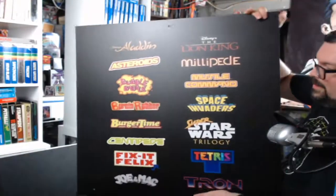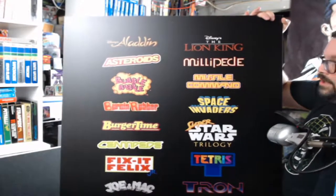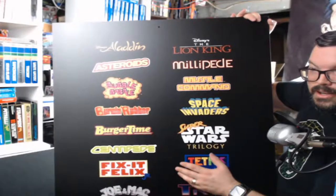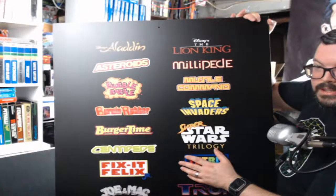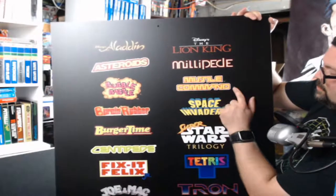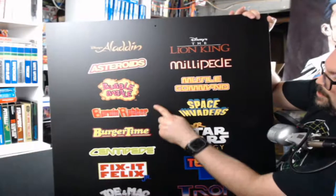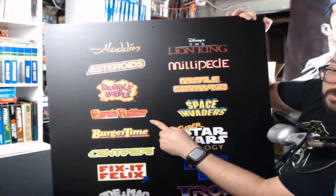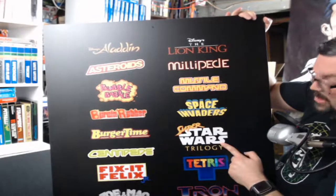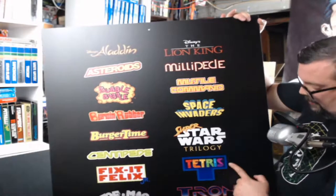This is pretty cool. It's got a cool little thing here. See if I can angle it. I gotta wait for the delay here because I can't actually see if everything's there or not. But that's pretty cool. You got Space Invaders here. You got Missile Command, Millipede, Disney the Lion King, Disney the Aladdin, Asteroids, Bubble Bottle, Burning Rubber, which is pretty cool. Nice stuff. Burger Time, Centipede, Super Star Wars Trilogy, which is neat. I love those games. They're hard as balls, but they're pretty good.